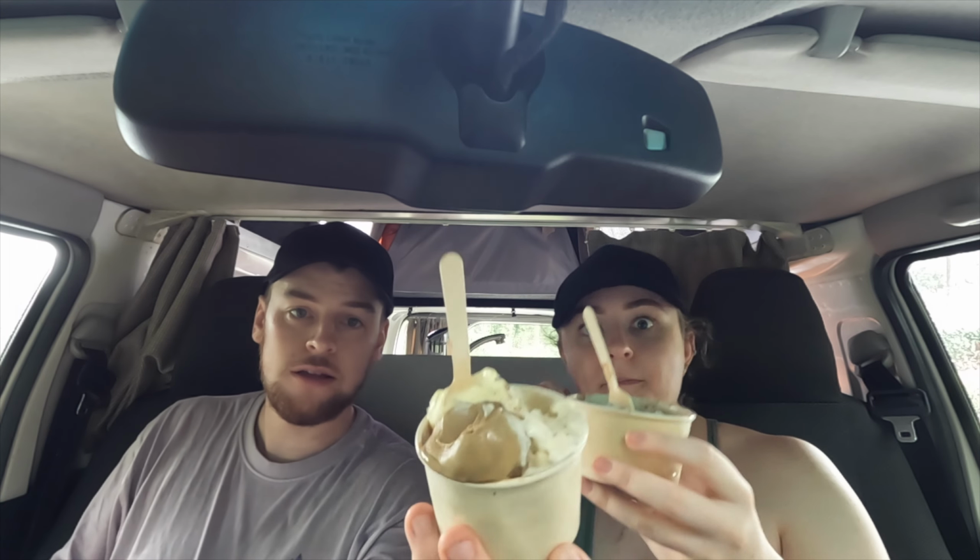Price wise, bloody good value for a big pot of ice cream. So yours was $7.50 and mine was $6. That's a bargain for the flavour. Yeah, that's brilliant, and it's a great little pit stop on the way back. So yeah, we're going to enjoy this, and we'll see you on the other side.